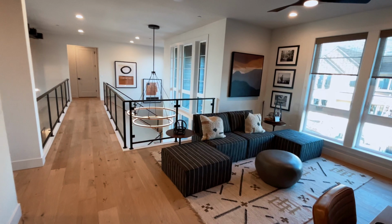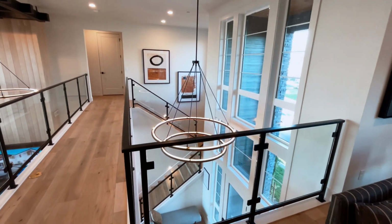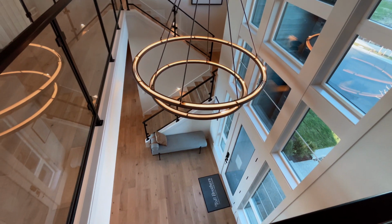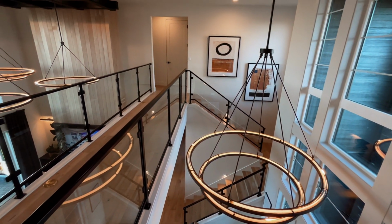As we exit the third bedroom, we take one more look here at that hangout space up here on the second floor. And one quick little look down so that you can see what the entryway looks like with all of that light all the way up to the second floor.